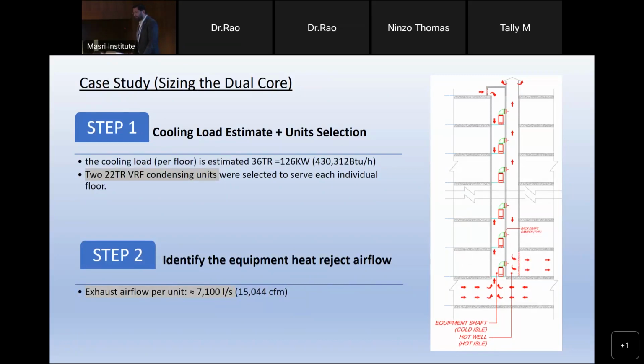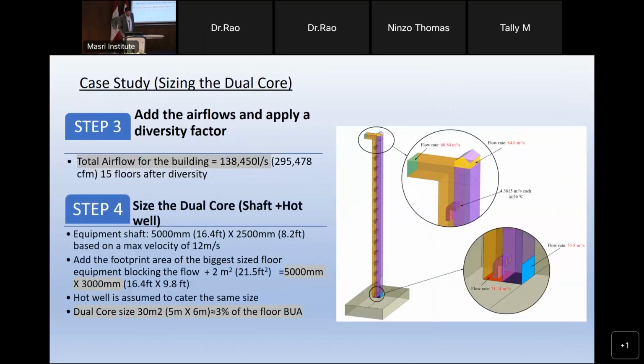So we selected 22 tons of VRF condensing units and went to step 2, and we extracted the airflow of the condensing units. It was 7,100 LPS of heat reject airflow per condensing unit. Step 3, we added the airflow and applied a diversity factor, and we reached 138,000 LPS that will be discharged to the hot well.